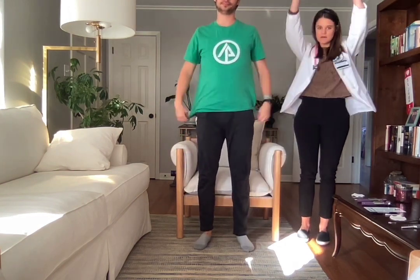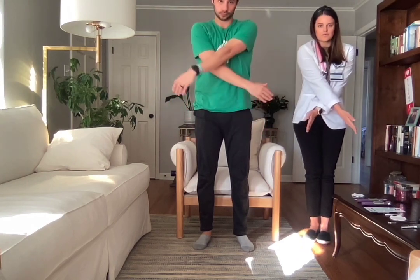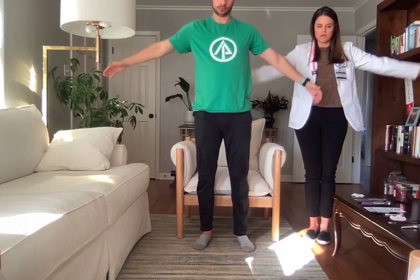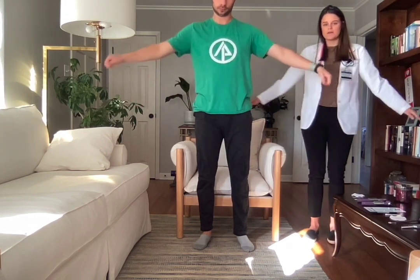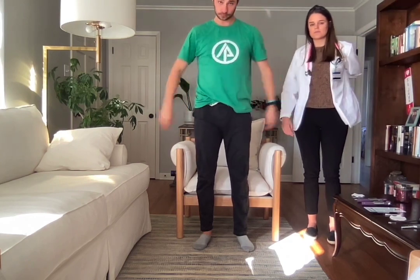And then if you want to stand up to do your shoulders, we're going to flex up. We're going to extend down. We're going to hyperextend back. We're going to adduct both, abduct out. We're going to circumduct. And then we're going to internally rotate one, internally rotate the other, externally rotate, and externally rotate.